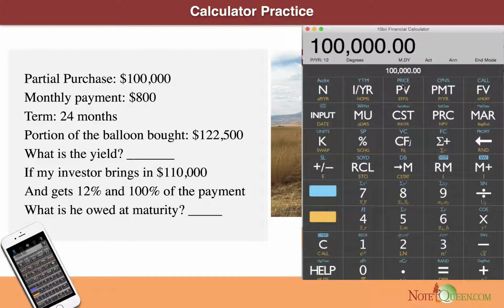Now the balloon is a lot higher than this, but the only amount of the balloon that I bought was 122.5. So that's going to be the future value. That's the balloon, a lump sum to come in the future. So that goes over here to FV, future value. If you know any four of these numbers, you can calculate the fifth.